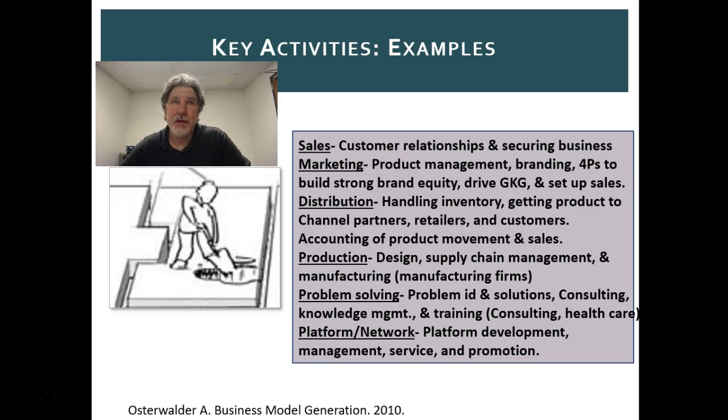And then, if we look in the consulting business, it might be problem solving, okay, in terms of knowledge management, training, problem identification, and solution creation. In the IT space, we think about platform and network in terms of developing that platform and managing, servicing, promoting it. Very critical in tech spaces which are dependent. Credit cards are a very good example of that. Banking is another good example that is there.